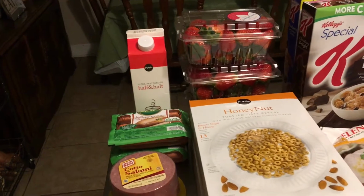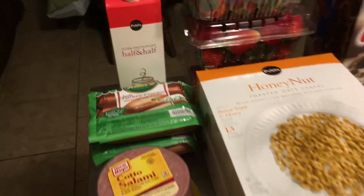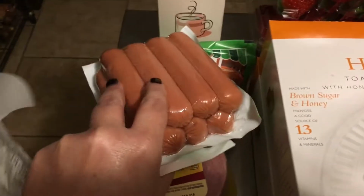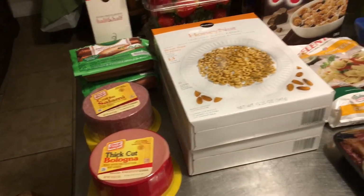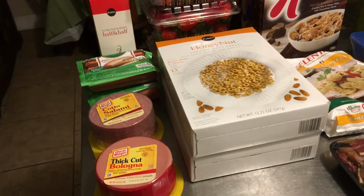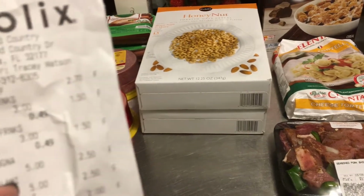So in the back we have half and half for the office. That was $2.70. They had these turkey franks on sale, and these are big ones. Big turkey franks. Jaden loves beanie weenies, and that's something that he can make for himself. I have homemade maple beans, and he can just cut those up and make beanie weenies. Those were 2 for $3.